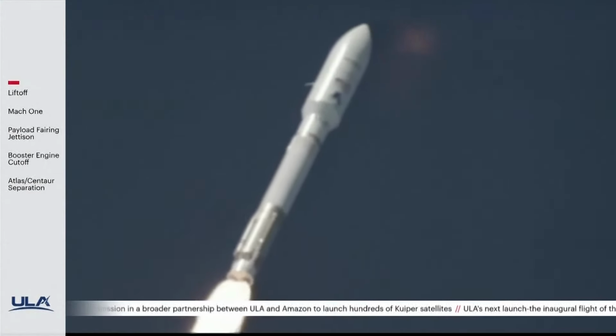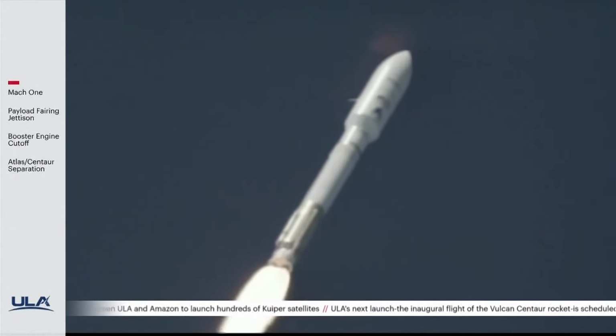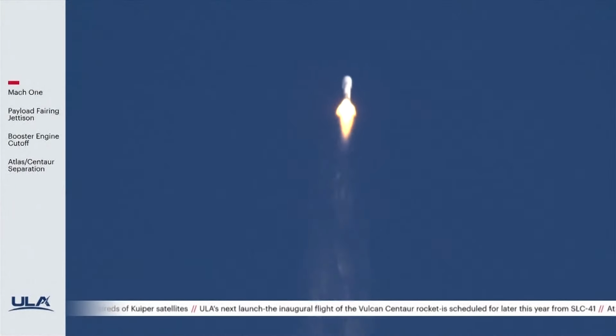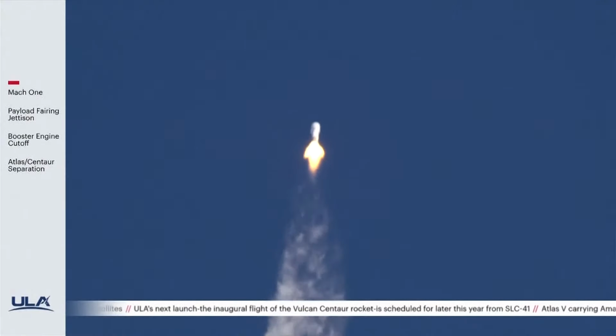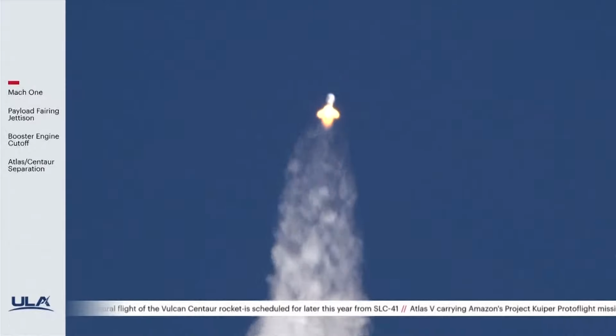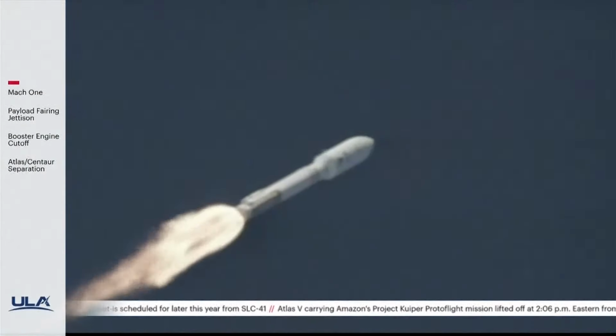Mach 1. Vehicle's now supersonic. Max Q, that's maximum dynamic pressure. Coming up on our first throttle segment. And the first throttle segment's been engaged. Everything's looking good.